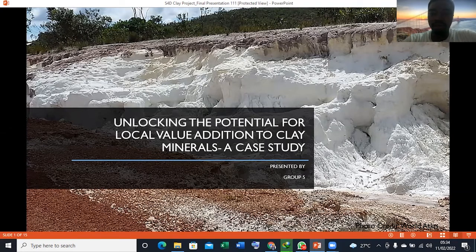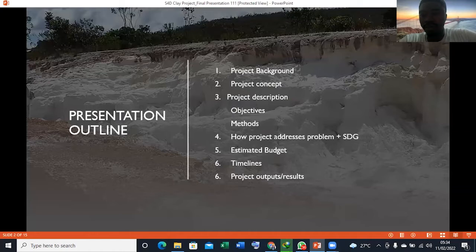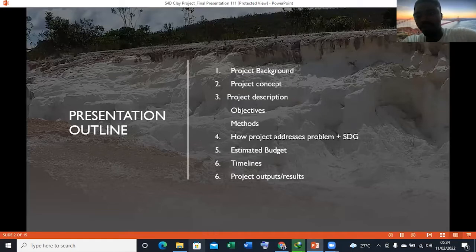During our synopsis presentation, we said we'd be working from a town in the Volta region, but we had to change our location due to accessibility. So going forward, we will not be mentioning the Volta region, but rather the Western region of Ghana. Our presentation will span from the project's background all the way through to our results, what we got from testing some clay minerals we had.